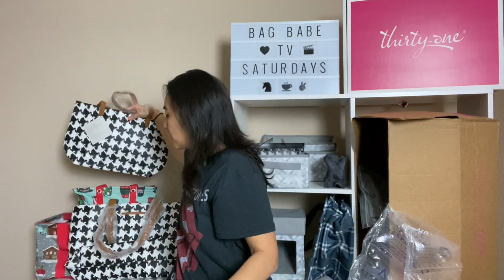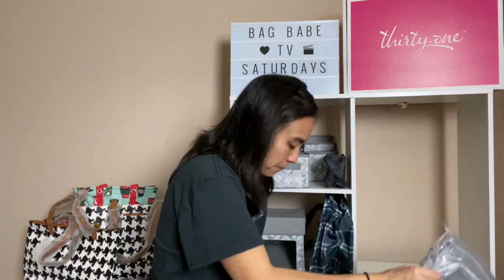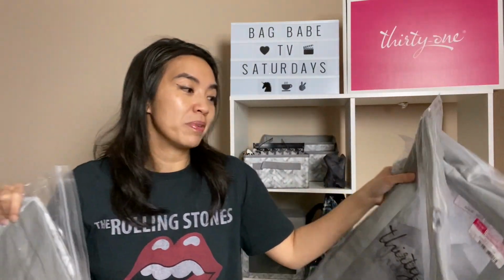So if you guys know, last month we got the gift with purchase. When you spent $100, you got a free tote with topper. Let's go see which one she got. That was $200. So she got free 2 large utility totes in the Mystic Gray with the large topper.